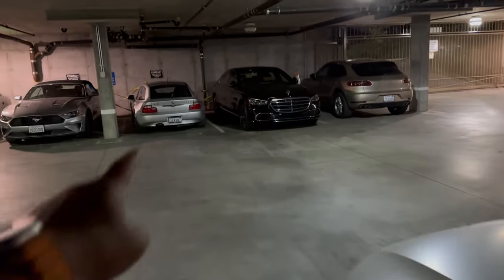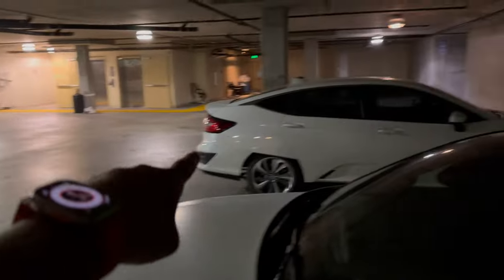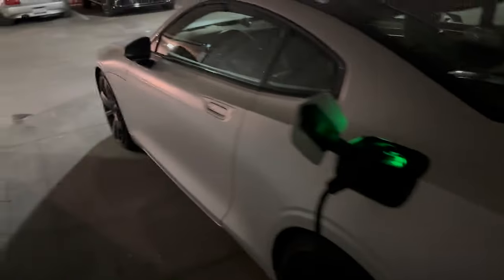And I thought you guys would want to see this. We're at our hotel. There's a cool clown shoe over here. S-Class, Honda Clarity. And of course, they have EV charging, which is great. We did not look ahead of time, but that worked out awesome. And so here we are charging up. Very nice.